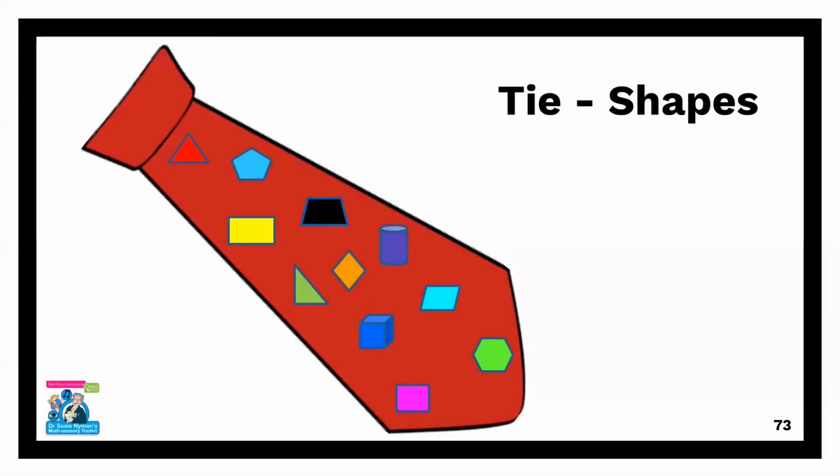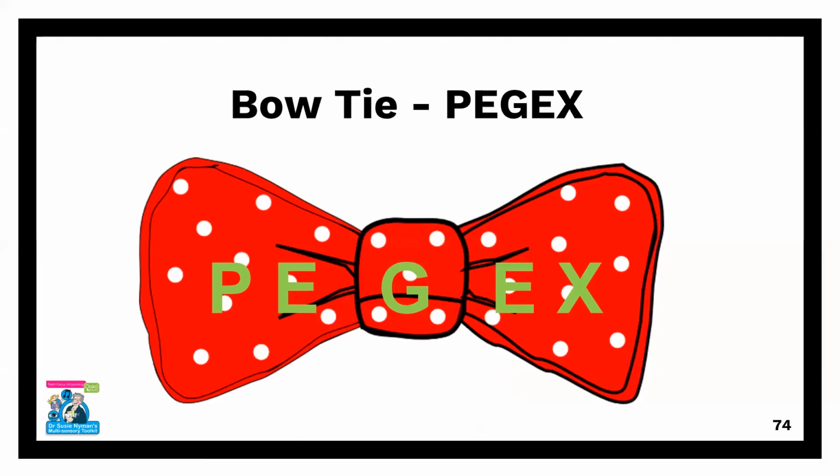We also made a tie with all the different shapes on it. And would you believe it? One week I went into his kitchen to go and work with him, and the full wardrobe was on the wall. He was so proud of all these things he had made. He was so excited about it.